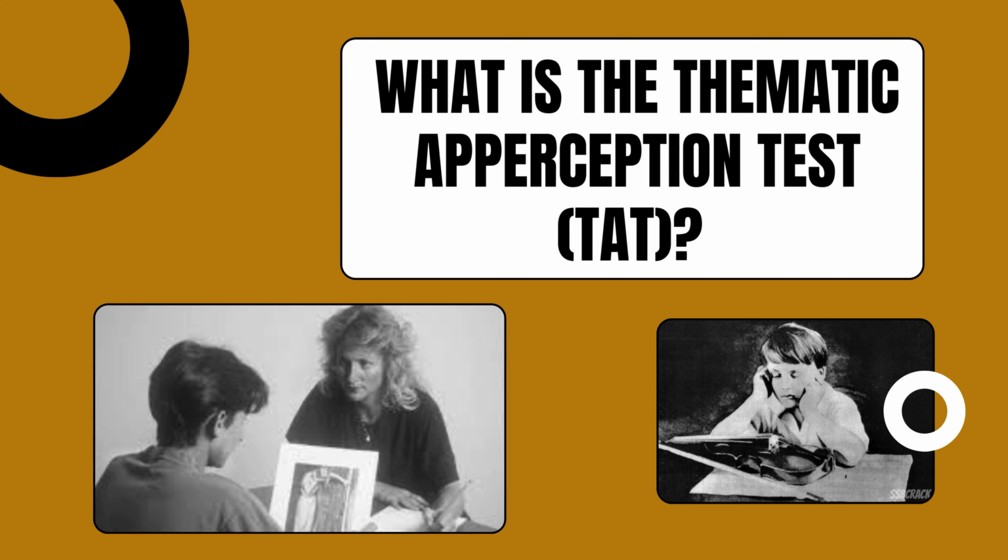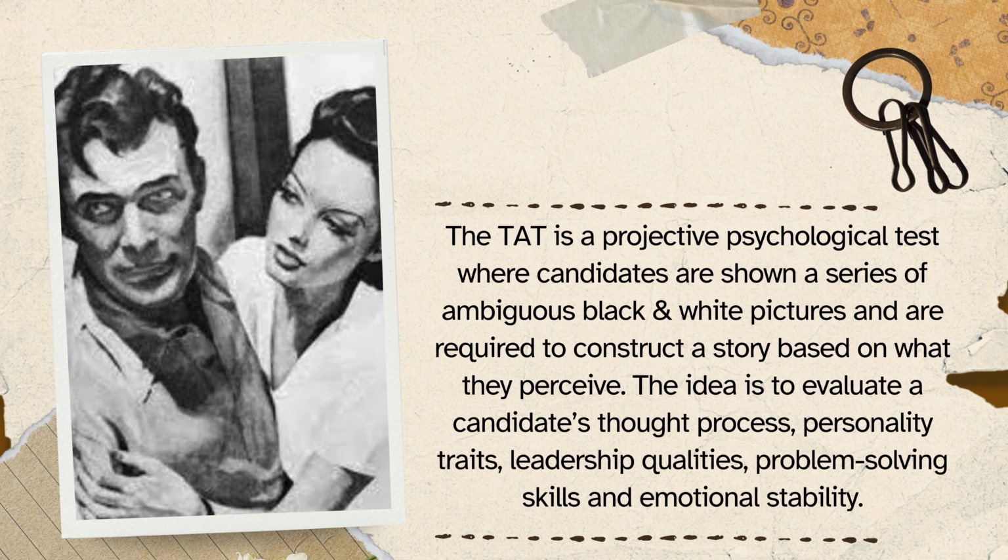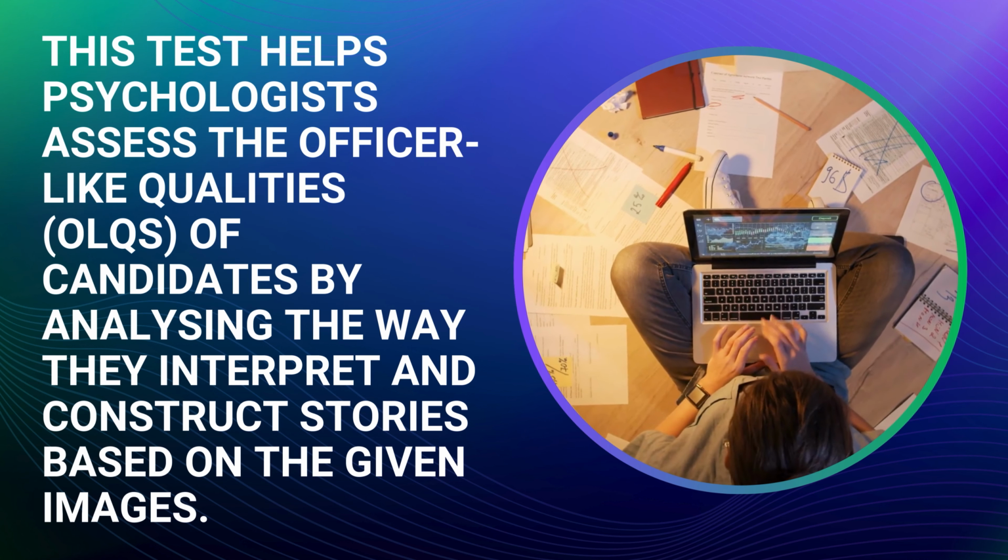What is the Thematic Apperception Test? The TAT is a projective psychological test where candidates are shown a series of ambiguous black and white pictures and are required to construct a story based on what they perceive. The idea is to evaluate a candidate's thought process, personality traits, leadership qualities, problem-solving skills, and emotional stability. This test helps psychologists assess the officer-like qualities of candidates by analyzing the way they interpret and construct stories based on the given images.